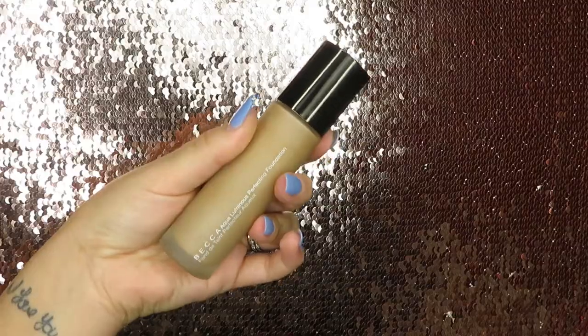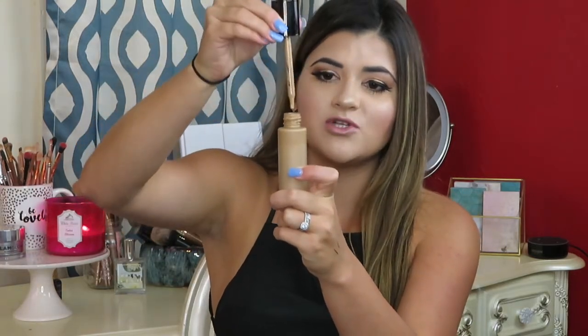The next foundation that I'm going to be talking about is the Becca Aqua Luminous Perfecting Foundation. That's a long one, but this is what it looks like. It's a glass bottle with a little dropper, and you twist it, and to know when it's all the way closed, this top little part will twist down. I really like this. This is another one that is obviously luminous, it's in the name. But the only thing is this one is really dark, so I can only use this when I'm super self-tanned. When I went on vacation and was at the beach and really dark, this is what I used. And I mixed it sometimes with my Hourglass stick foundation, and it looked really good.